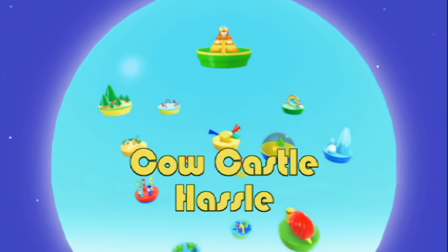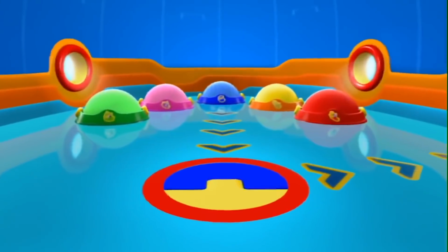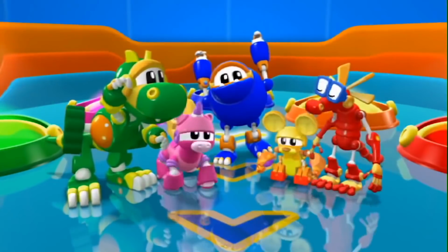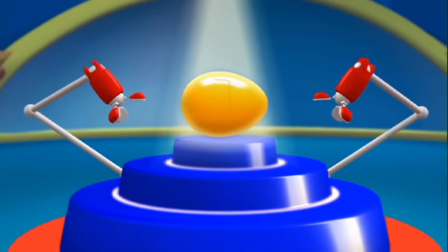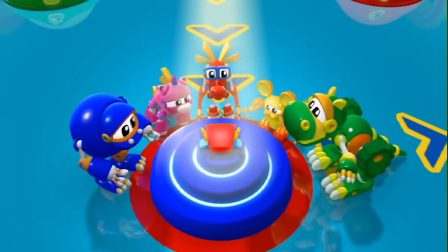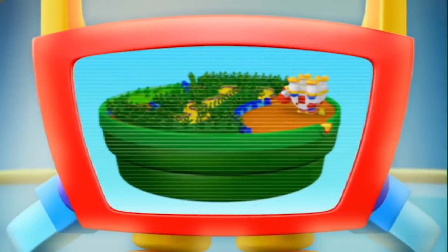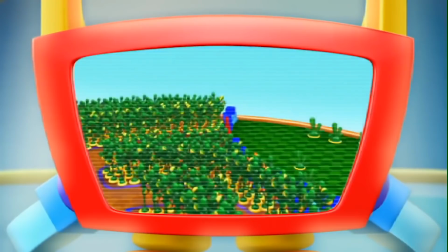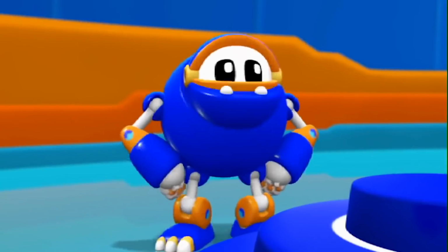Cow Castle Hassle. Animal Mechanical Mission Time! Good morning, Animal Mechanicals. Good morning, Island Owl. Very big mission today. We're ready. Great. Your destination is Cow Castle Island. The Cow Castle needs your help to get across the Pop Rocket cornfield to the green grassy meadow on the other side. Help a Cow Castle across a field? No problem for Animal Mechanicals.